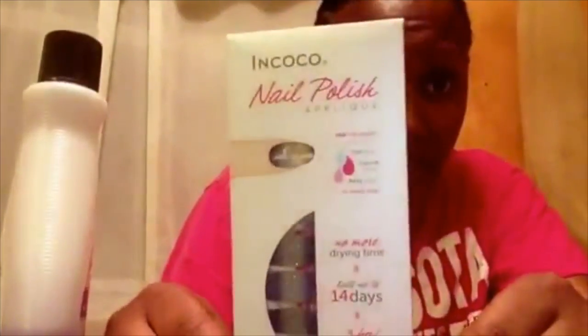So anyway, today I'm going to do my nails. I already took off my last pair, and I'm doing the new one that I've found that I really like now, that's really similar to Sally's in price and in the type of material that they use, and that's Incoco. So you can see that.